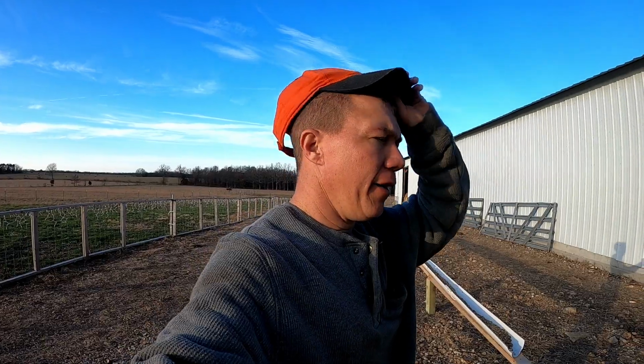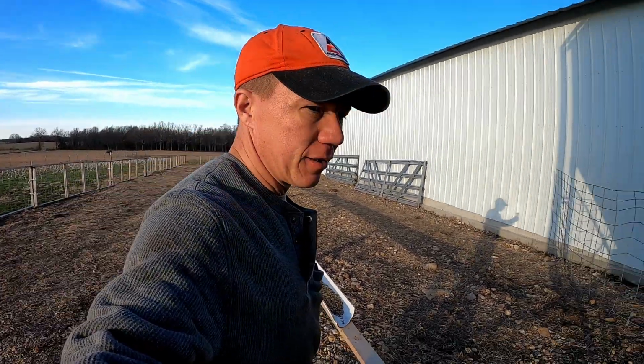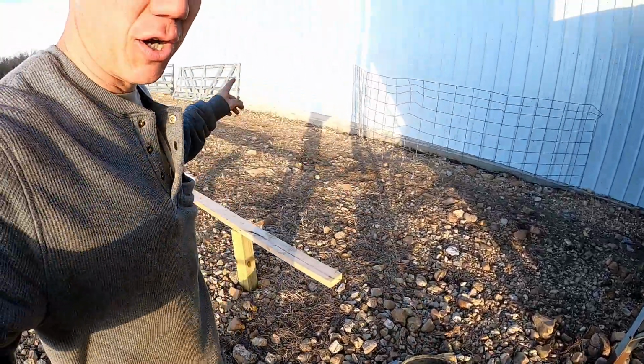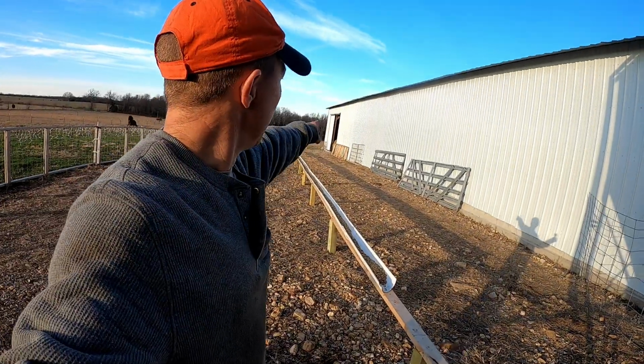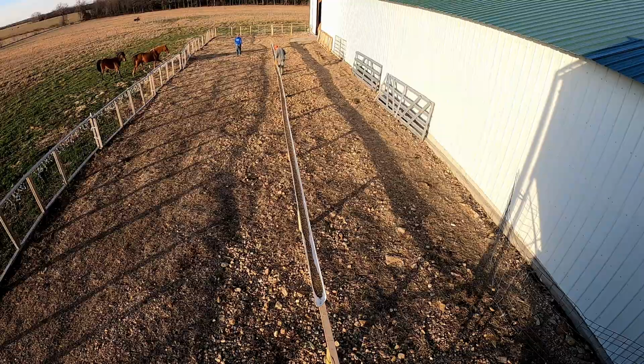Figure we'd show you guys how it looks from this end instead of the drone view like we did a video or two back. So all we do, we fill up the trough here. We filled up 3 buckets. So those 2 are already in the trough. This one's got to go in the trough. And then all we do is go down here and we open the gates and let them come down here and eat. Pretty simple.